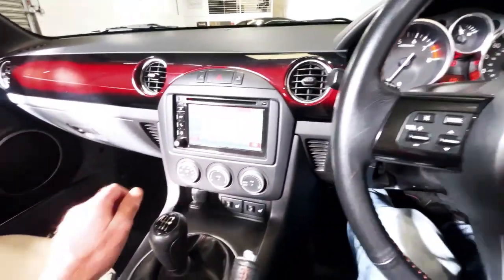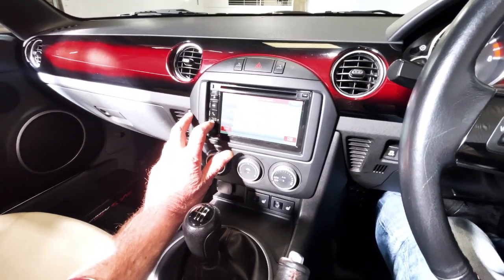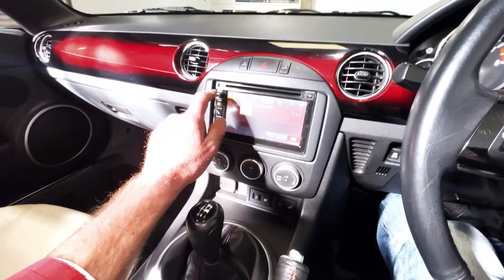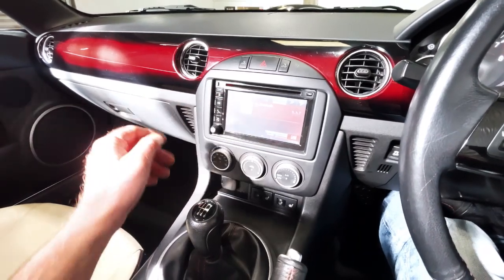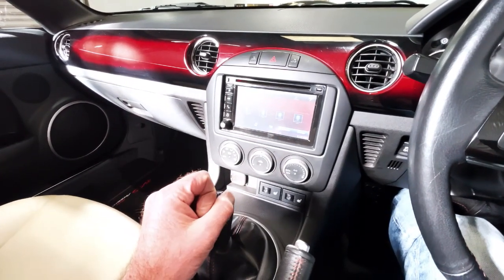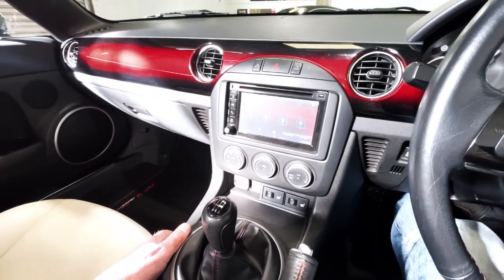Taking a look at the infotainment system here, we can see the satellite navigation has popped up. We've got music options here as well: CD, USB, Bluetooth and auxiliary, along with FM radio, and there's AM radio too. And Bluetooth telephony, of course, which, if we had a phone connected, we would be able to make and receive calls in the usual way.